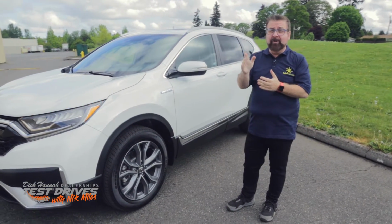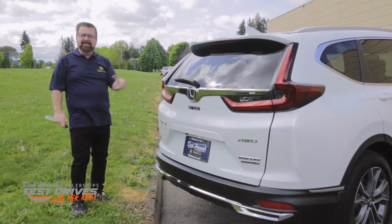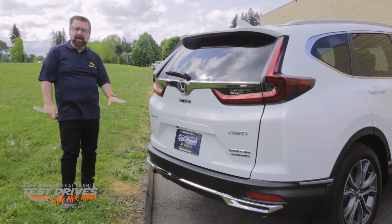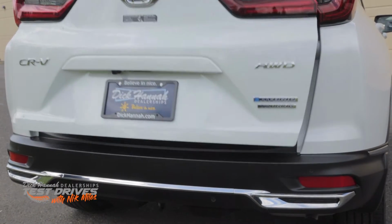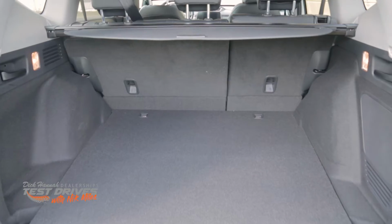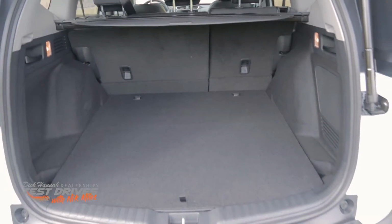And then the only other place that it says hybrid is at the back of the vehicle, but there's something else interesting at the back. There are 3 ways to open the tailgate at the back of the CR-V. You can either do the kick under the bumper, you can use the button, or you can actually use the key fob to open the back. And there is almost 40 cubic feet of trunk space back here. Huge amounts of space to put all your family's gear in the back here.